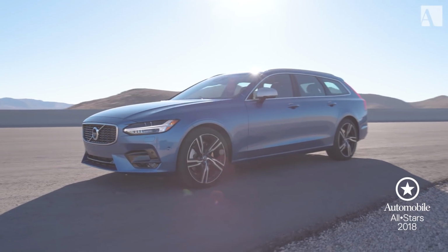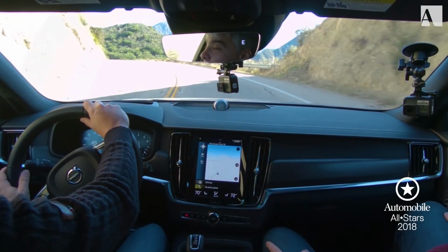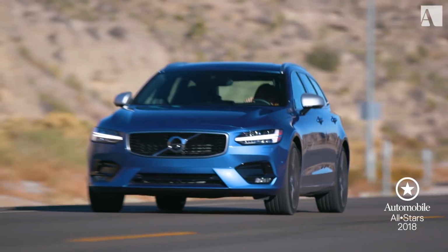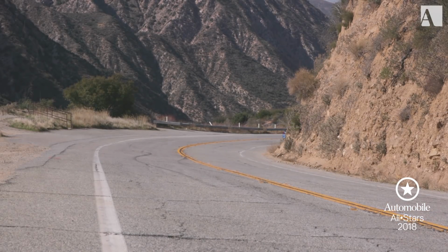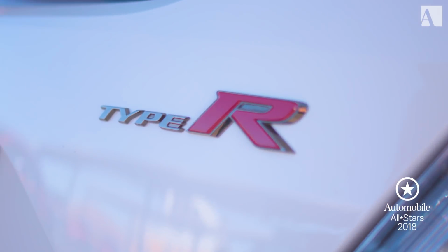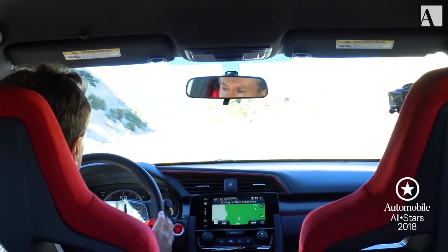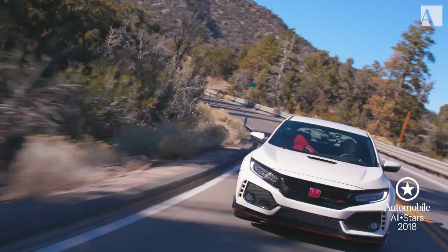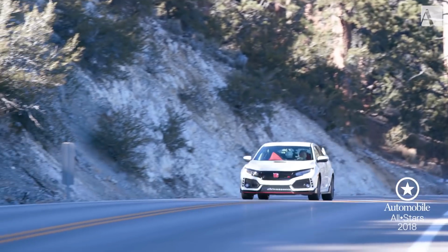The Volvo V90 is bringing station wagons back, and that's something that we can all love, especially people who love to drive cars and who want a little more utility to go with it. The Honda Type R is such an amazing vehicle. It's got tremendous amount of grip mechanically, and it actually has a little bit of downforce. And I'm in comfort mode. It's certainly not as soft as a Civic Sport by any means, but it's very, very comfortable.